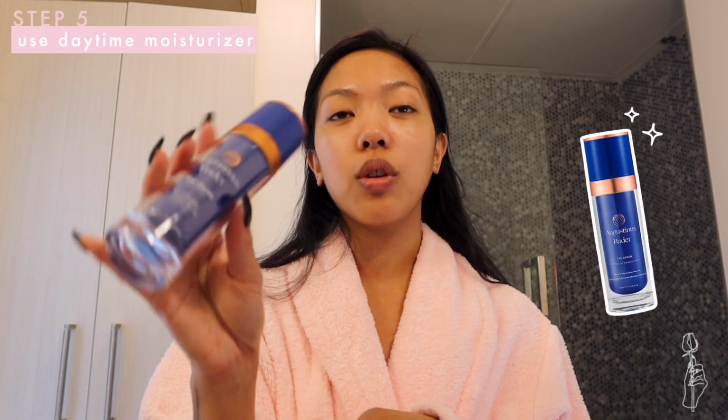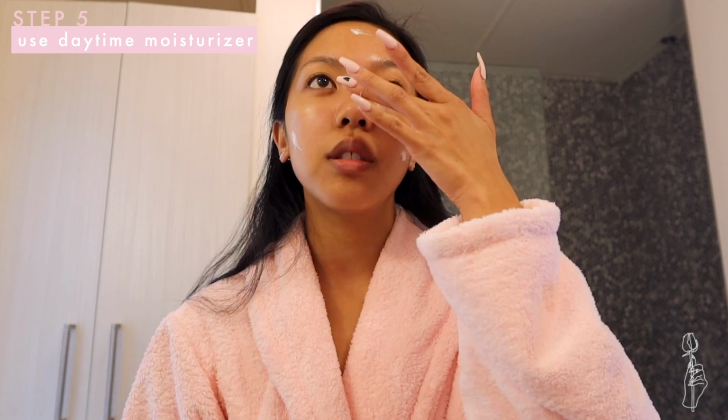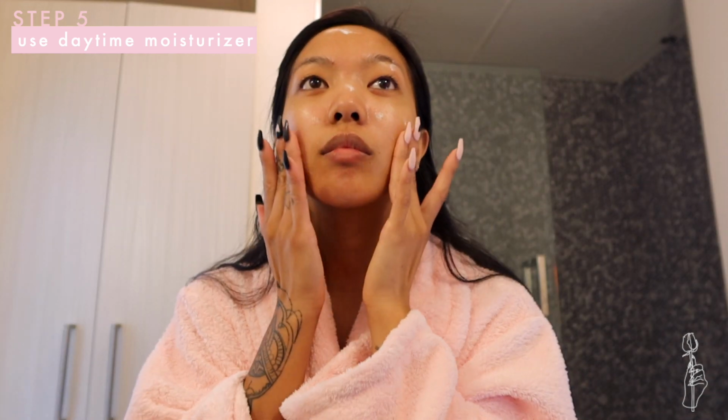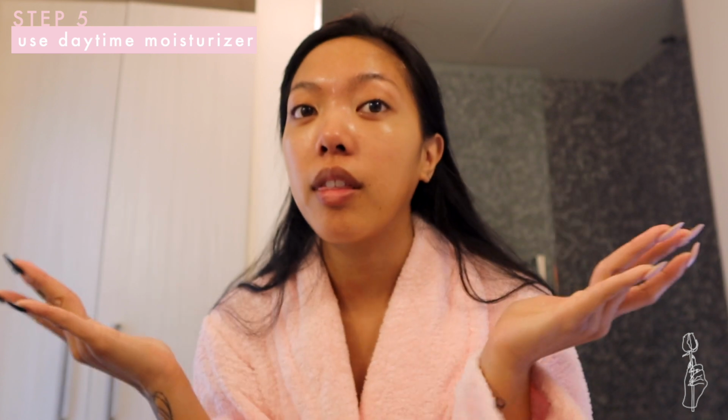I don't have to keep my face roller in the fridge. I don't have to keep my moisturizer in the fridge, but it just feels so nice when you put it on. After I use my face roller, I will go in with my Augustinus Butter Cream. The Augustinus Butter Cream uses TFC8 technology, which basically helps to reduce fine lines and wrinkles, redness, basically everything that deals with aging. And then I like to add a little bit onto my neck as well.